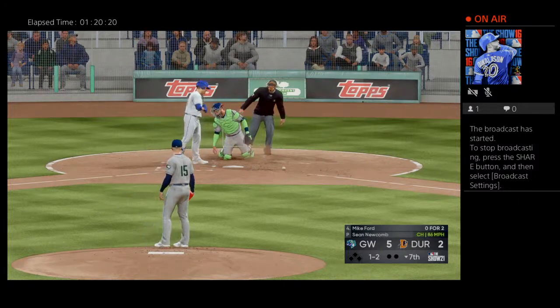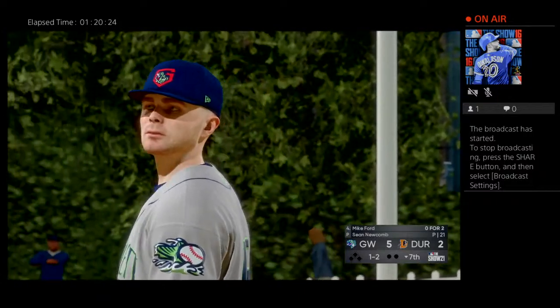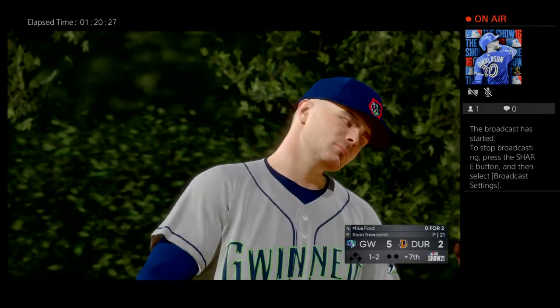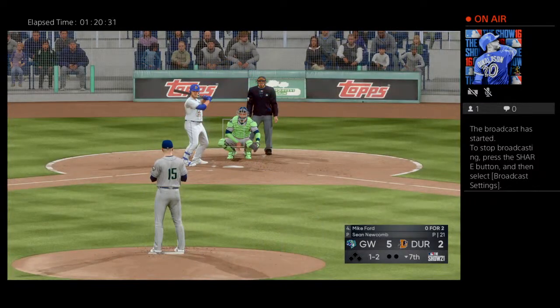Changes up on him, but that's in the dirt for a ball. And that's his strikeout pitch right there. You'll see a lot of guys swing right over the top of that one, but in this situation, he was able to hold back. That's a nice take.